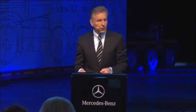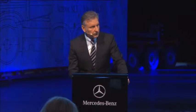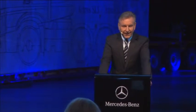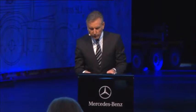This is ensured by an output of up to 460 kilowatt or 625 horsepower and maximum torque of 3,000 Newton meters. Almost more important than these figures is the corresponding power curve. The engine delivers a hefty 2,500 Newton meters of torque even at 800 revs. This degree of elasticity and tractive power is priceless in heavy haulage in particular.